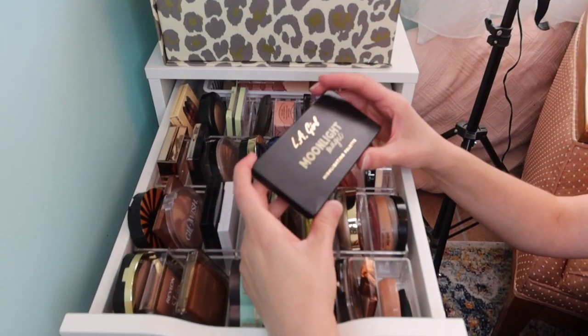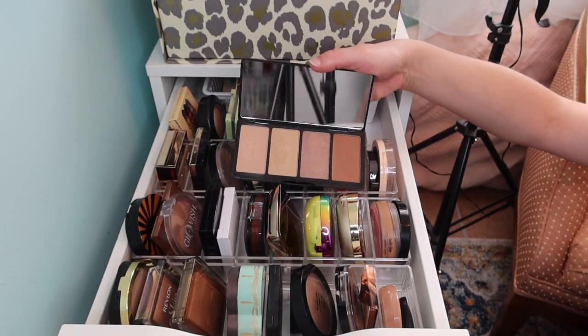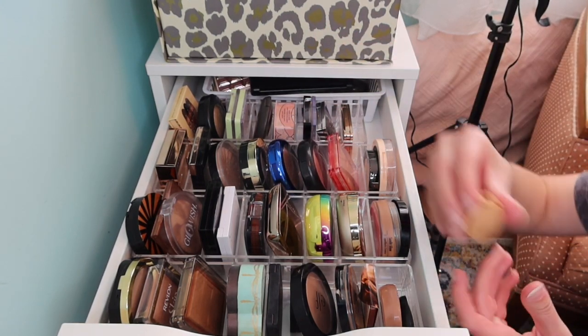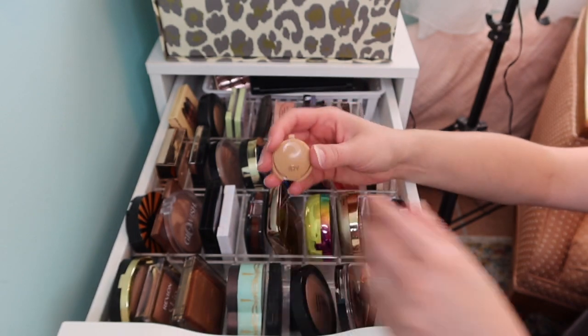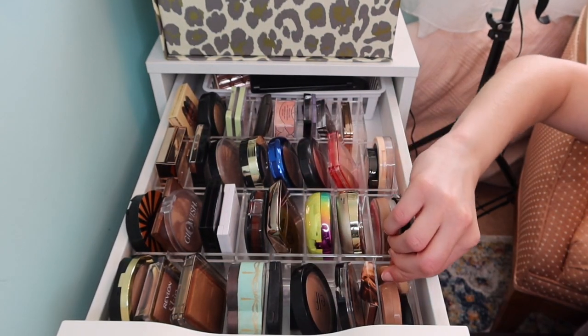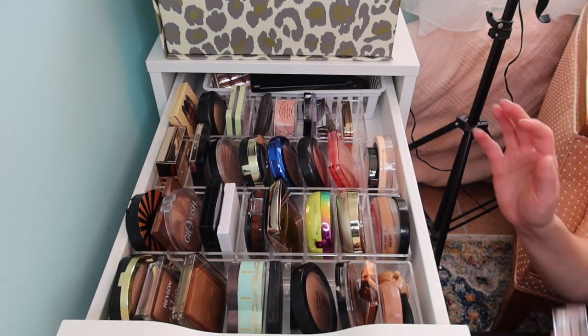We're going to put back the LA Girl Moon Magic Highlighter. I did really enjoy this palette. We'll put it back for now. I actually really like, it's broken, but this IBY little sample of highlighter. The color is just absolutely gorgeous and it wears well. So we'll keep it even though it's falling apart as far as packaging goes.